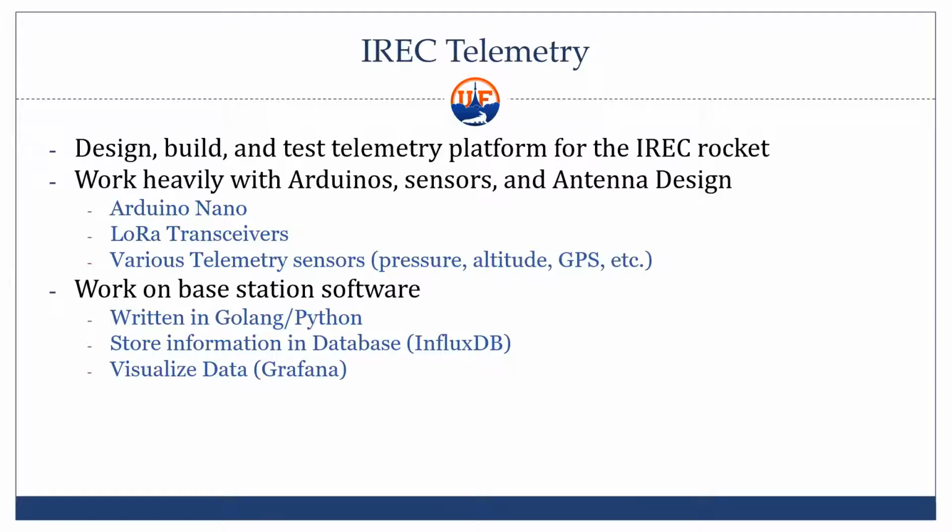We work heavily with Arduinos, various sensors, and also a lot of antenna design. We also work on software as well. We work on programs in Golang and Python. We store stuff in InfluxDB, and we also view that data using Grafana. And if you also want to learn about Dockerized containers, this would also be a great team for you.